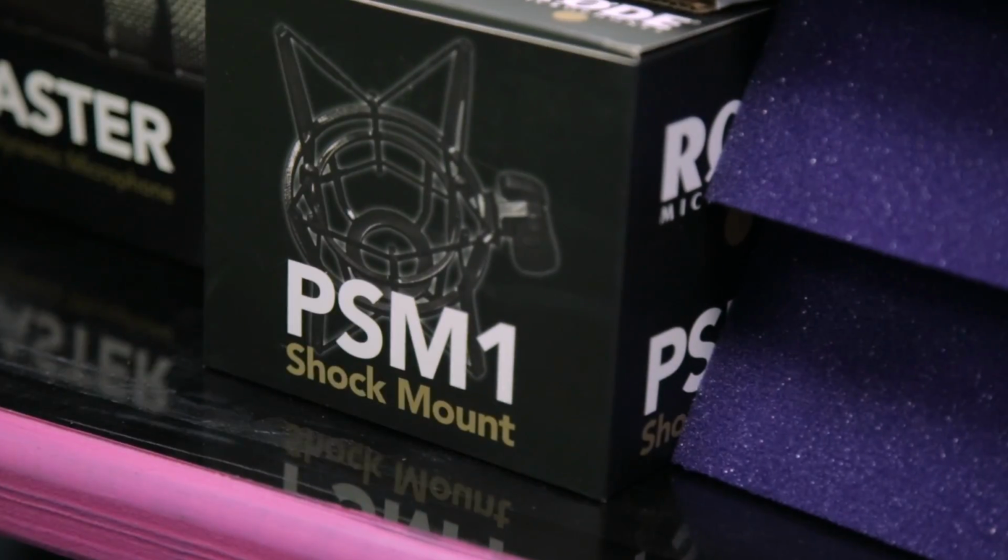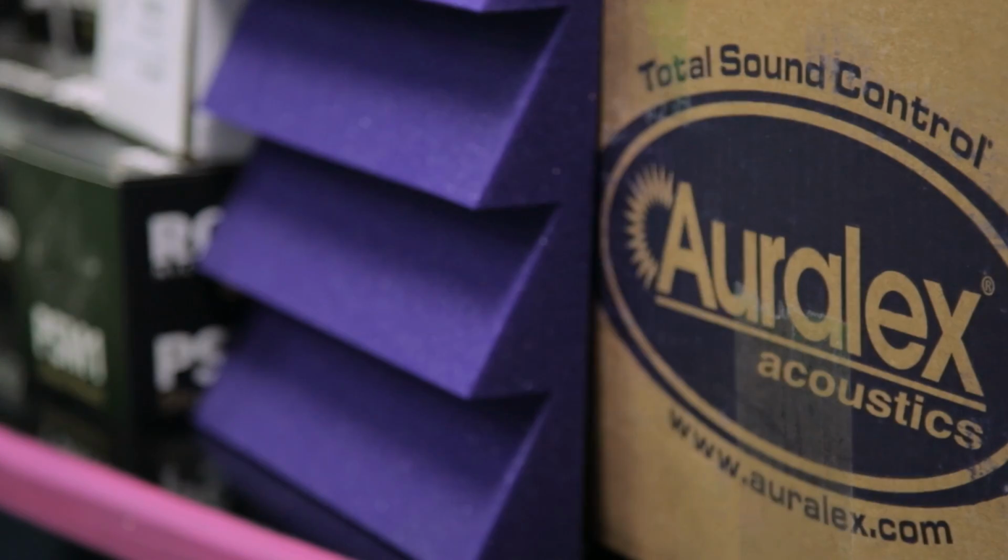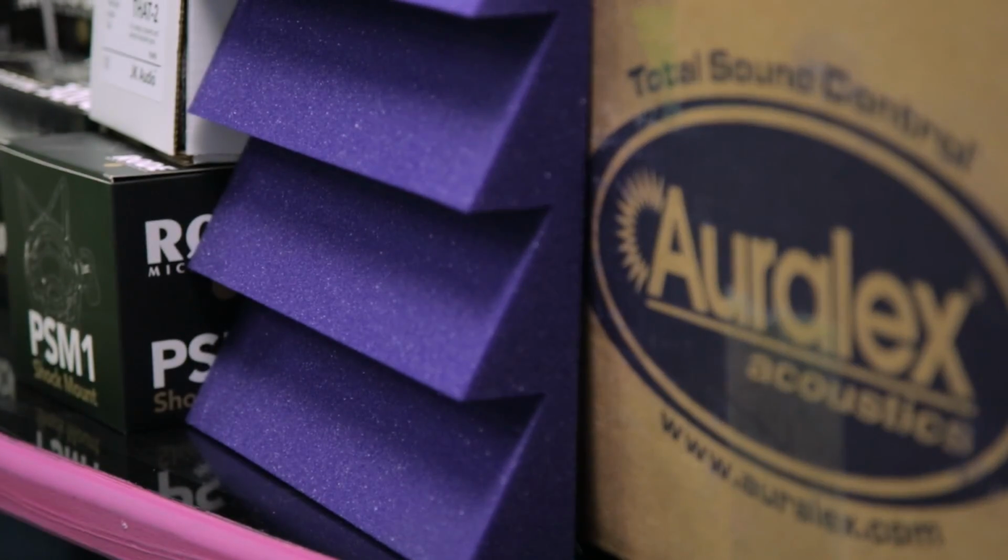We've got the PSM1 shock mounts. That'll basically mean that you can bump the mic stand and move it around without hearing it in the microphone. And then we have our acoustic kits. Now I've got 2. Love the colour of these. Yeah, exactly. How perfect is it?